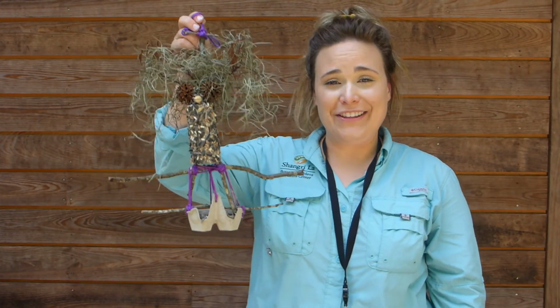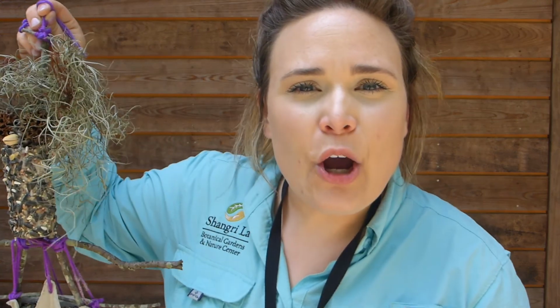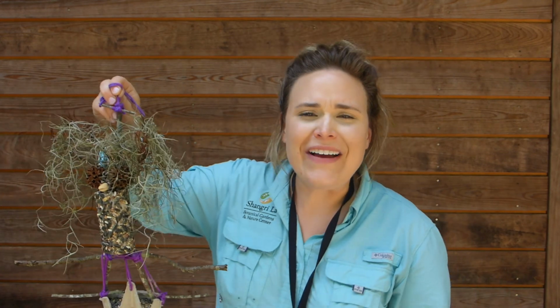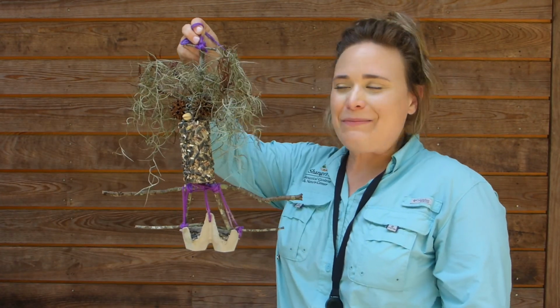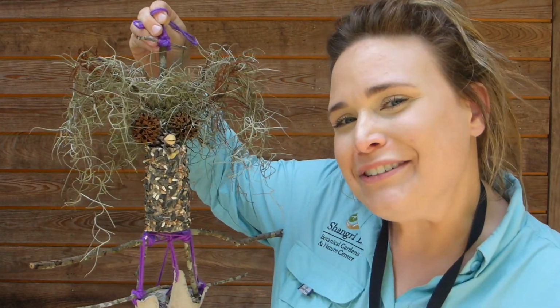The two favorite things about my bird feeder is it's time to open up day four clue. So go do that right now. And the second thing about my bird feeder that I love is that I think it kind of looks like my mom.